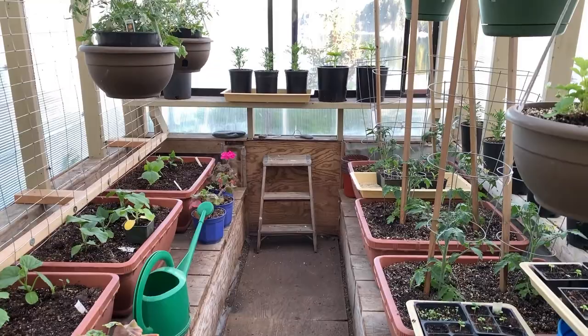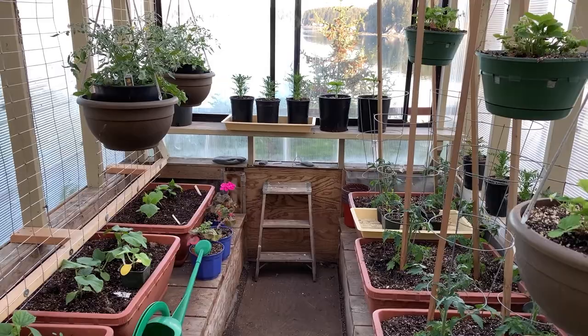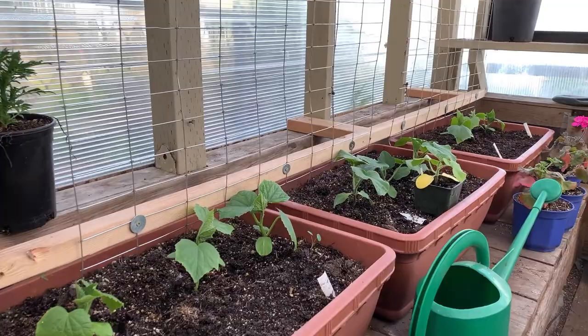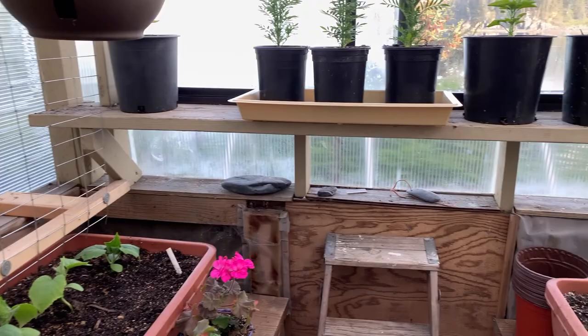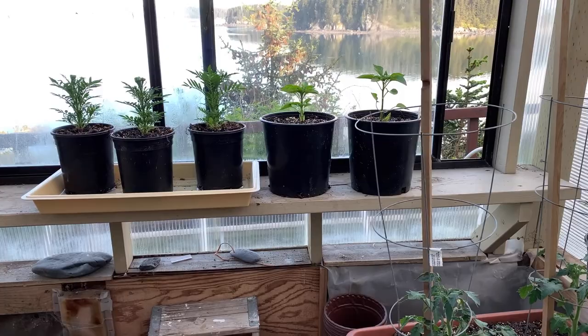It is early, so we do have strawberry pots, tomatoes, these tumbling toms on the left, cucumber plants, squash plants, more cucumbers, and marigolds on the left there, up on the windowsill. I love marigolds for keeping aphids out. And we've got pepper plants, tomato plants.